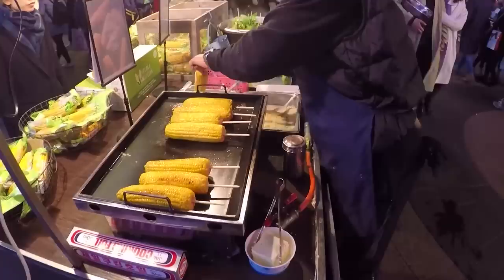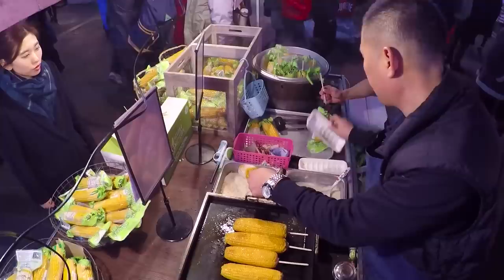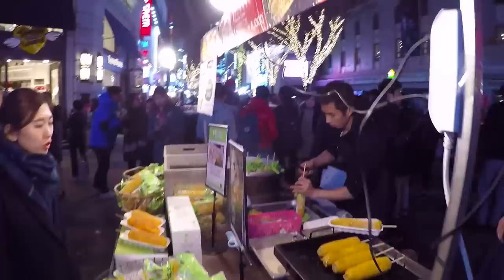This looks great. Is this the drug court, right? Mayak Oksusu? I think so. Menu. Menu. Yeah, see? Yeah, Mayak. Mayak. And then there's honey butter, corn too.